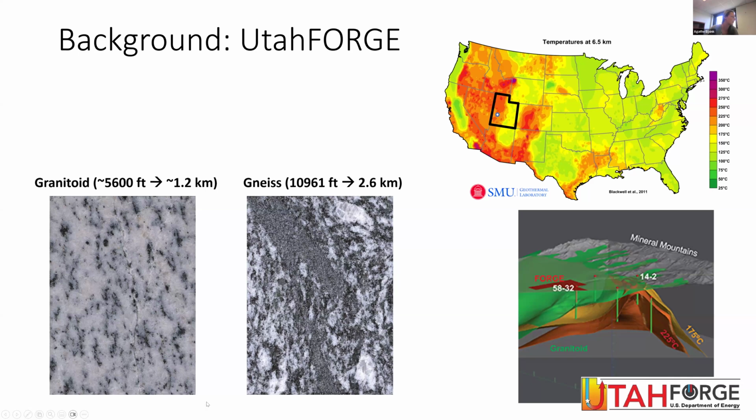So these images are about 4 centimeters wide and 6 centimeters tall, and these are the actual samples that I work with. The granitoid in composition is fairly similar to Westerly granite, except it has a bit larger grain size. And the gneiss has a bit more biotite in it, about 20–30%. And it has some really coarse grains. So you see some of these coarse grains, they range up to like a centimeter in size.